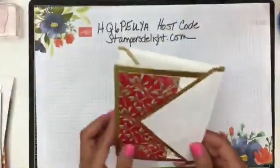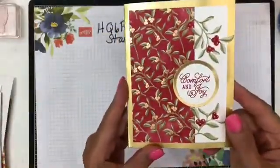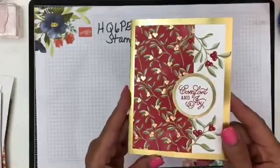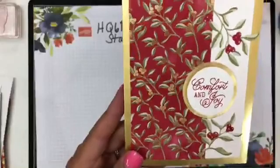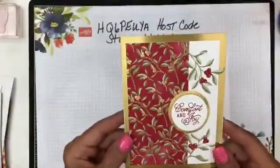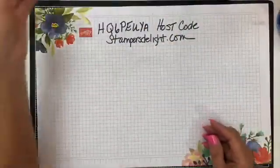Another one with the gold trim cardstock envelopes. I just love this one. I'm going to show you this one. This one is a quick and easy card, but oh so nice. Can you see that? I just added some of our other gold foil. Yes, the DSP is beautiful. Okay, so that's using our gold trim envelopes.